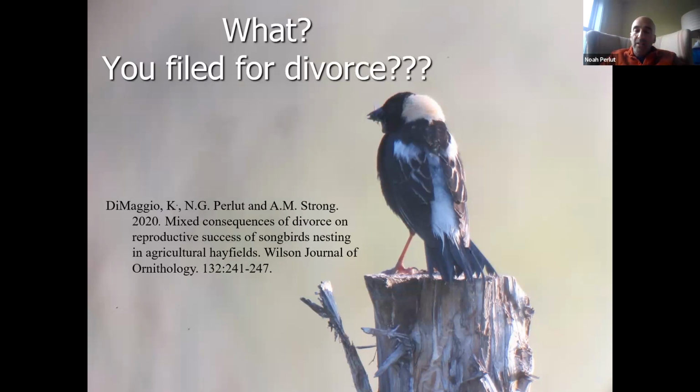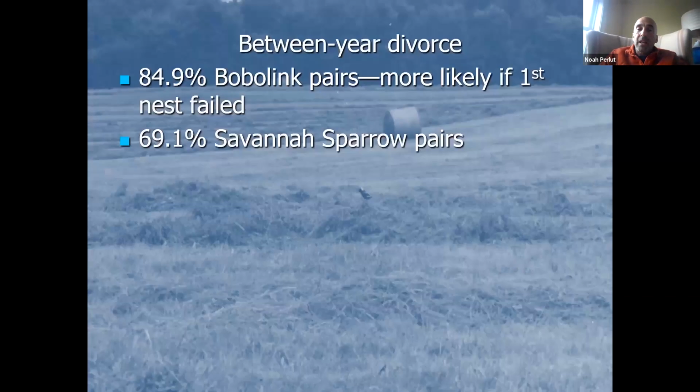has their breeding season and they migrate somewhere far away, they both return to the same field and they've both survived. Do they choose to repair with each other? We wanted to know about the consequences of repairing or divorcing between both bobolinks and savanna sparrows. And the results are really interesting.